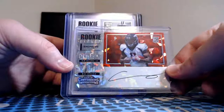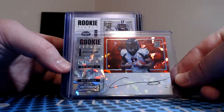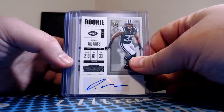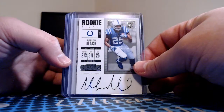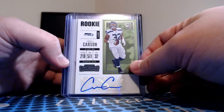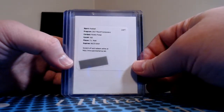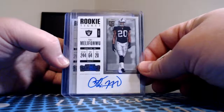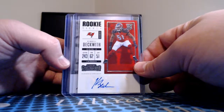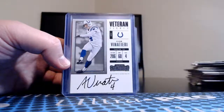Rookie ticket, cracked ice variation, 7-25. Carlos Henderson for the Broncos. Jamal Adams, rookie ticket for the Jets. Marlon Mack, rookie ticket for the Colts. On card. Rookie ticket for the Seahawks, Chris Carson. T.J. Watt, rookie ticket. The Steelers, that'll be on card. OB Melifonwu, rookie ticket for the Raiders. Kendall Beckwith, rookie ticket for the Bucs.